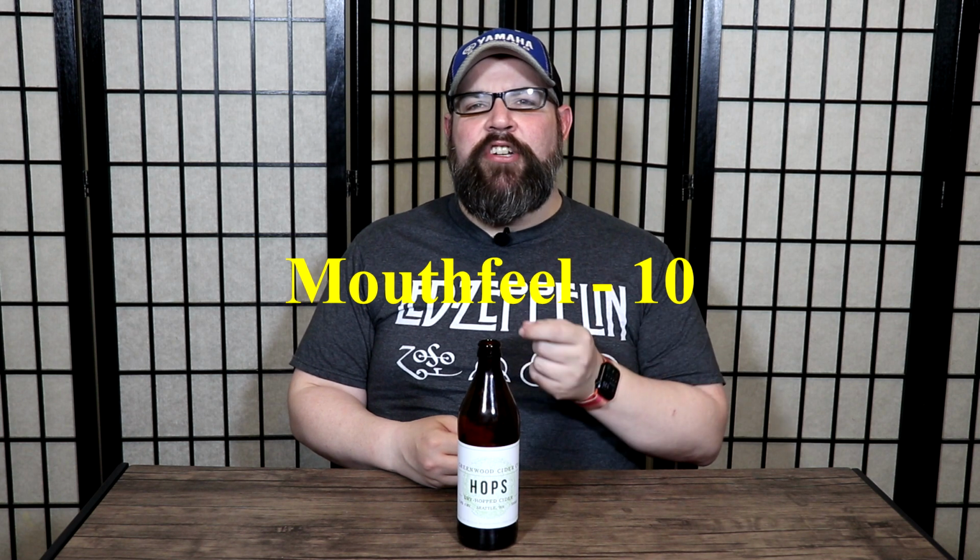The mouthfeel also gets a 10 out of 10. For the finish, this was quite nice. Indeed, it was longer than your average cider, and it really did come down to the hops, even though they weren't as bold and pungent and forward, especially on the bitter-forward side of the department that you might anticipate, given the hops that they chose. It did have a nice long finish.